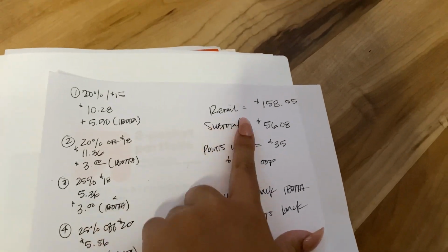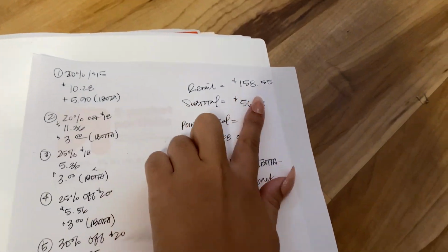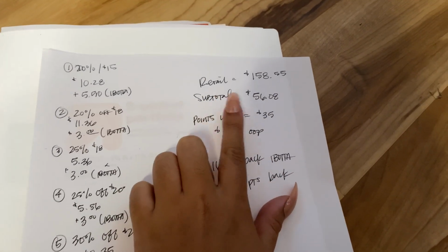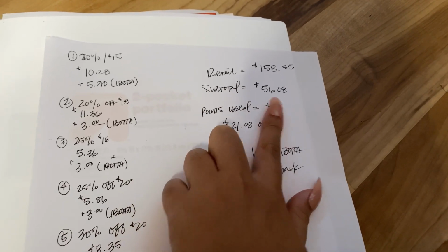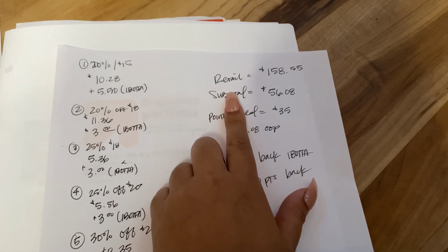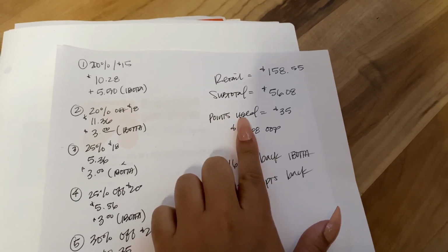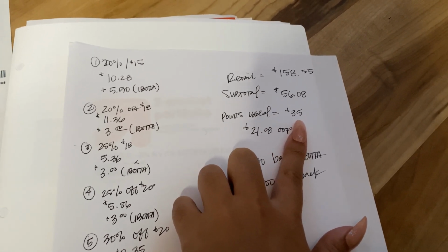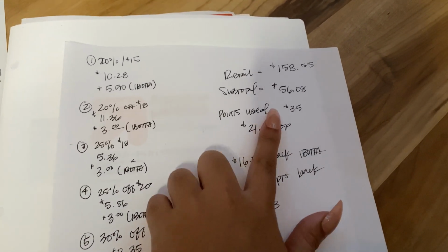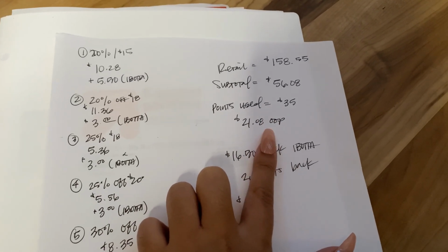Overall, the retail of everything in this trip was $158.55. But what I paid subtotal on all the receipts was $56.08. That's after all the digital coupons. I used a paper coupon for the Scott and one for the Bic. And then I rolled over $35 in points, so I rolled 3,500 points. So out of pocket, after my points, I only paid $21.08. That's what I paid out of pocket.